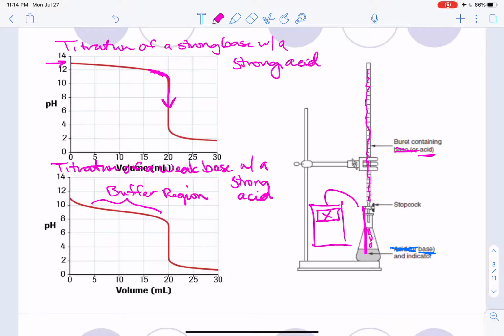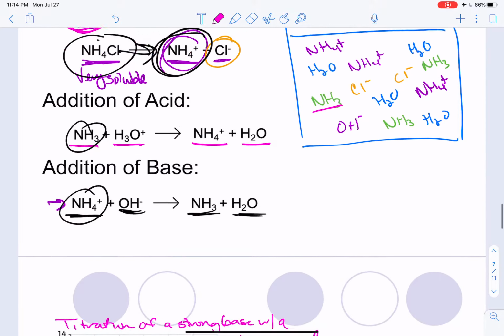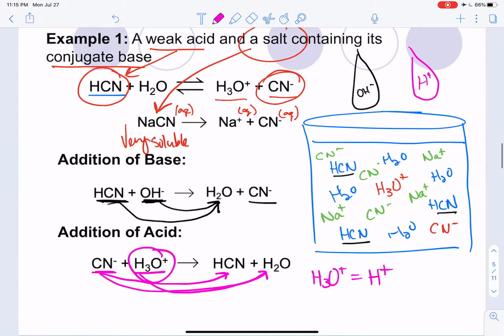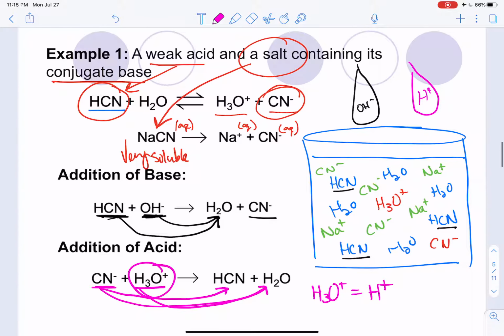Now, there's one more thing about the two different types of buffers that I want to point out to you guys. And that is this guy right here. So notice how our salt gave us sodium, the sodium ion and the cyanide ion, and then we went on to talk about what the cyanide ion does, and we didn't say anything more about the sodium ion floating around in there. Well, the sodium ion doesn't do anything, so that's why we didn't mention it.